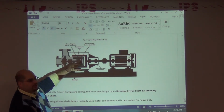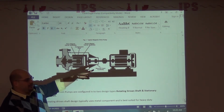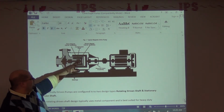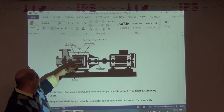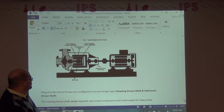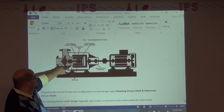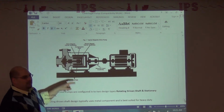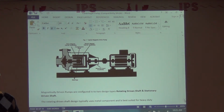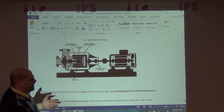And that's attached to another magnet, an opposing magnet, okay? So when this rotates by the motor, this magnet rotates along with it, allowing the impeller to spin. What you have in between is actually a closed containment shell. So this whole thing is enclosed, so there's no way for the fluid to seep out unless that containment gets breached. So magnet here, magnet inside, turns, that's a mag drive pump.